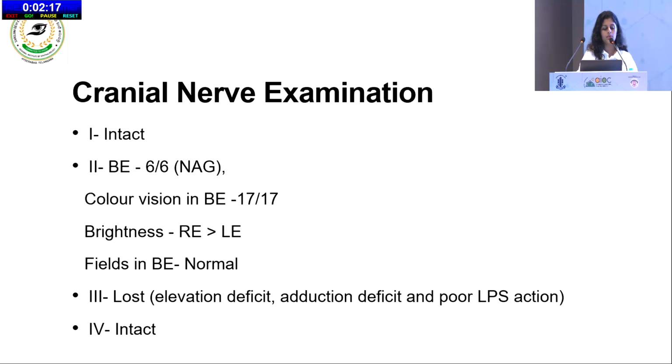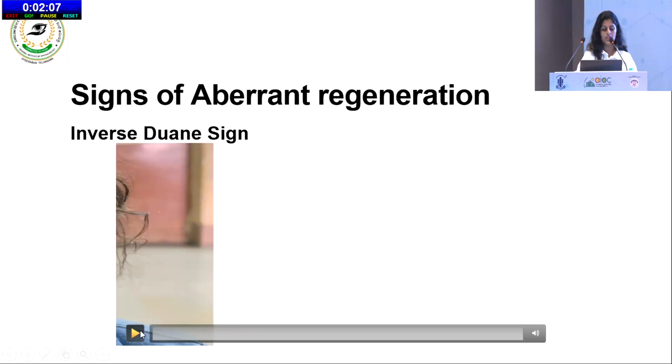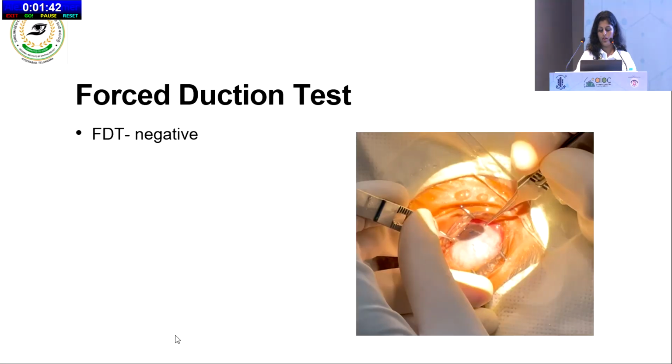Both eye vision was 6/6, color vision both eyes 17/17, brightness right eye more than left eye, and fields both eyes normal by confrontation. There were signs of aberrant regeneration, which is the inverse Duane sign seen in this case, where there is increased palpebral fissure height on adduction. FDT was negative.